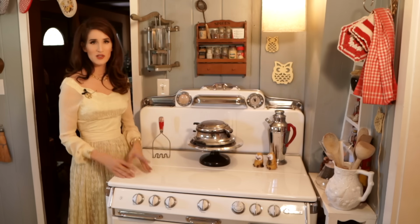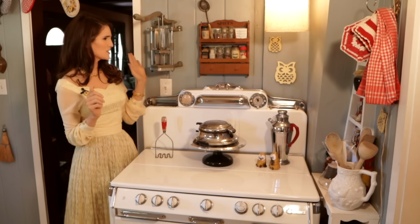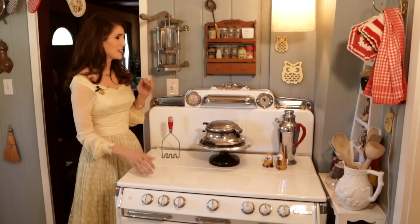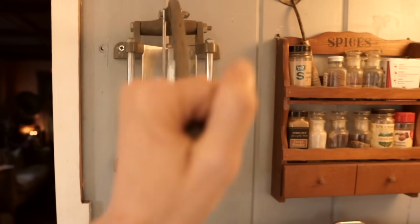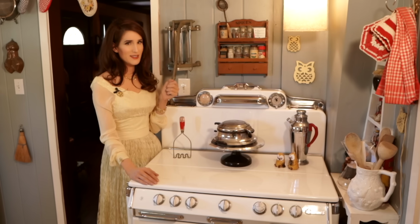A couple more estate sale finds that I absolutely love is this French fry press. I found it in some old guy's garage at an estate sale. You put a potato in there, then you pull that down, and I like it because it kind of reminds me of Frankenstein a little bit.